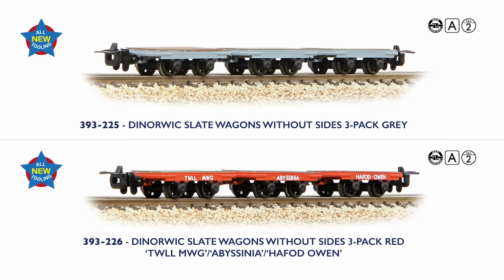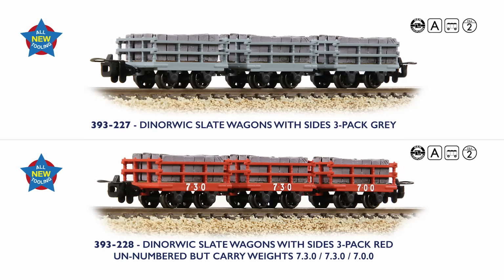The flatbed wagons were used to transport slabs of slate and other large, bulky items, and two triple wagon packs will be offered, one decorated in grey livery, and the other in red, where each of the three wagons carries a name. To carry finished slates, many of the wagons were built with side and end railings, and again two triple wagon packs are offered, in grey or in red. The latter is marked with tare weights only, whilst both packs include dressed slate loads.